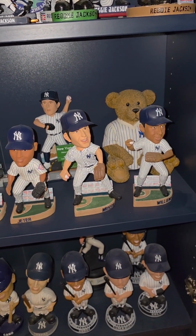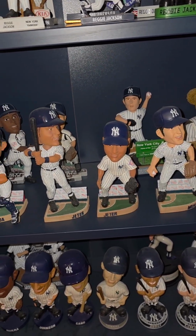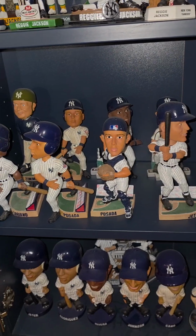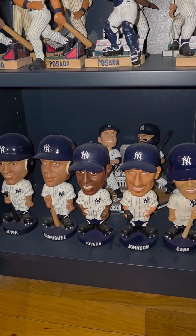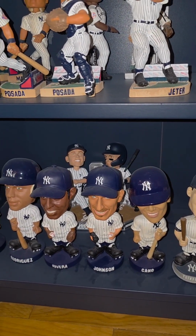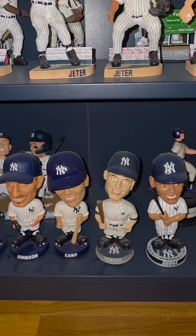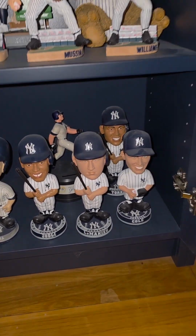Next shelf is the stadium-based bobbleheads from Foco, along with some other baubles in the back, along with a teddy bear bank that my niece gave me years ago. In the bottom here is the Knuckleheads, along with in the back you have the Aaron Judge, Roger Maris dual bobblehead, which I'll show off in another video, and a plastic bank from the 80s.